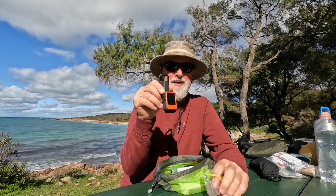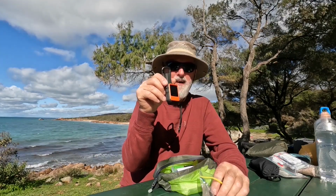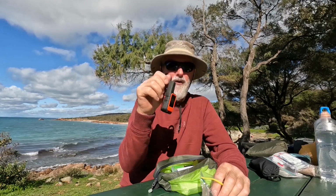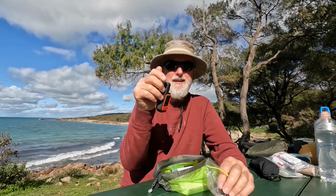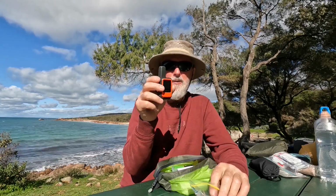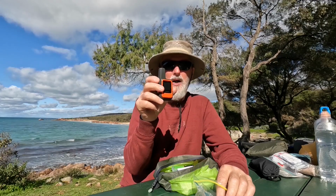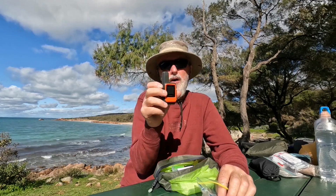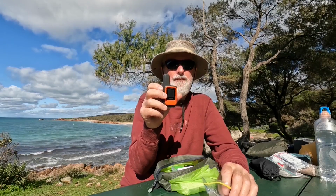I've got my Garmin Mini in the bottom of the bag as well, which you can use for emergency purposes. You can also text. If you set it up beforehand, you can text your loved one at home to let them know where you are and what's happening. This is if you're not obviously in mobile phone range.